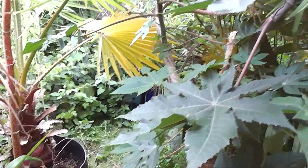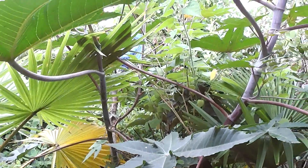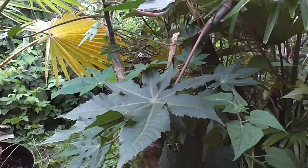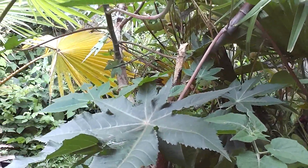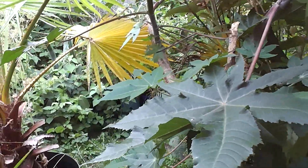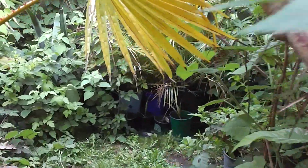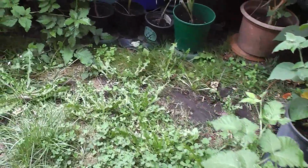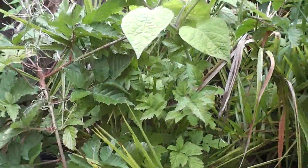Now, as you see, if I hold this camera up at head height, I have to do a real duck to get under this one. It's grown a branch right out to the side. But I left it because it's got a big seed head on it. Right, I have to duck down to get there. Here I am halfway to the fence.